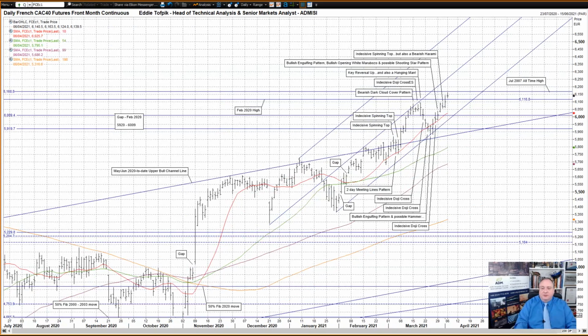French CAC 40 futures. A reactionary bullish white soldier last Thursday with a new recent high and testing the February 2020 high at 61.17, though not closing over it. We're now also close to the all-time high from back in July 2007 at 61.68. Overall, we're still in between the lower time below, currently at 59.77, and the middle time above, currently 62.59 of the December 2020 to January 2021 bullish Andrews pitchfork.